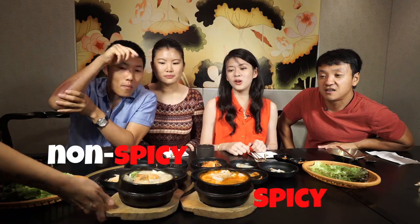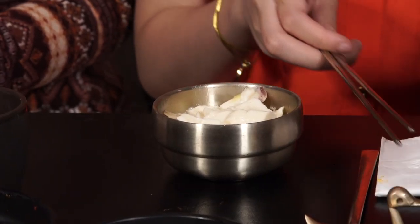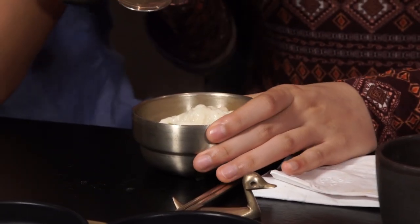Oh, yeah. What is that? Look at that shrimp. The shrimp is real. Oh my god. The tofu is really good. It's so tender. The seafood and shrimp are really good. It's so good. It's amazing.